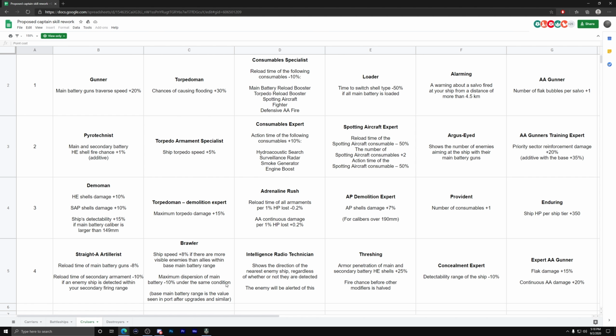Brawler, same idea. Your ship speed will be increased if there are more visible enemies than allies within your base main battery range. So cruisers that play forward can stand to benefit from this a lot, but there's nothing to benefit from when you are near your allies. So I'm not quite sure these conditional skills are that interesting to me. They seem too specific.